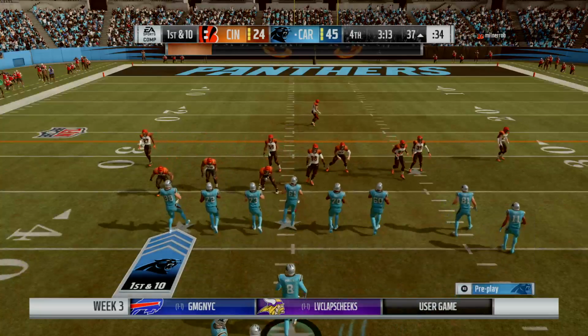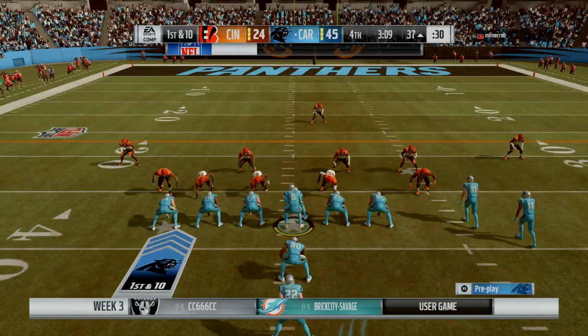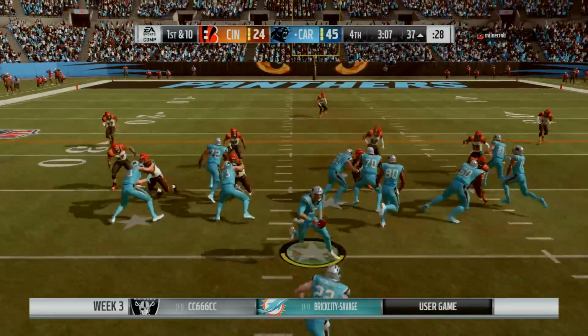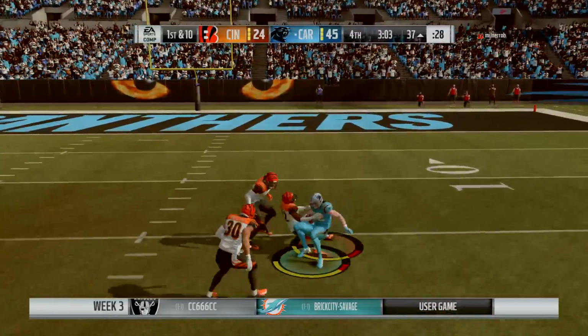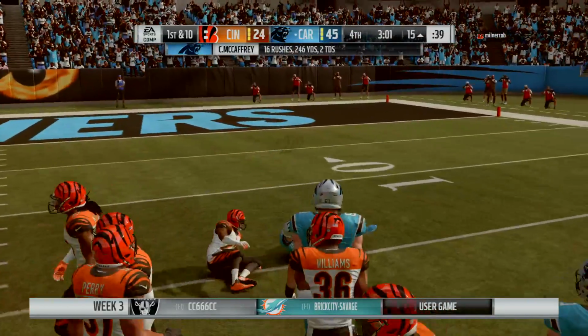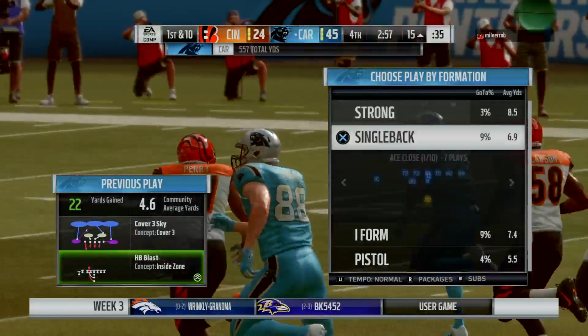Line of scrimmage, the 37 on 1st and 10. Back to the ground on first, it's McCaffrey. And they're going to be set up down around the 15-yard line. That good for 22 and a first down.